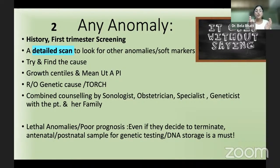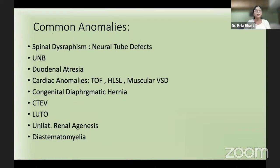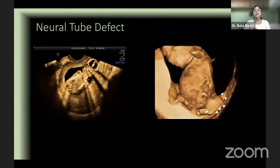And if the patient is not ready for the testing at that juncture, at least a DNA storage, which is just costing 2,000, 2,500, is a must, because then you'll be able to not only find out the cause for this particular structure anomaly, but you'll be able to prognosticate whether there are any chances of recurrence in the next pregnancy, and that is going to go a long way in the next pregnancy. So these are some of the common anomalies which I'm going to show, and we are going to talk about the prognostication about the same.